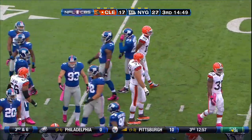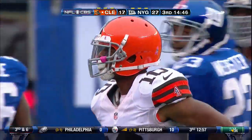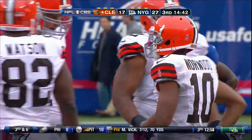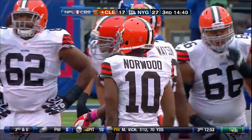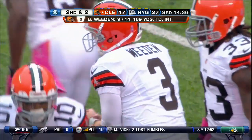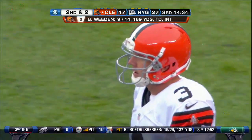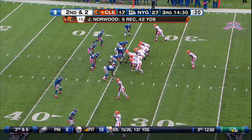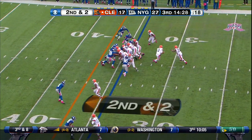Jordan Norwood on the reception. Mr. Gumbel, I will say this, though. Brandon Weeden, in that first half, he had the mistake when he threw behind Josh Gordon and Stevie Brown picked him off. But all in all, there's a lot to like about the way he played. There is a lot to like about this young Cleveland Browns team.